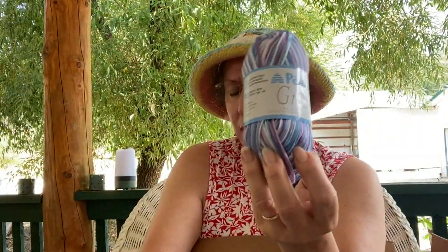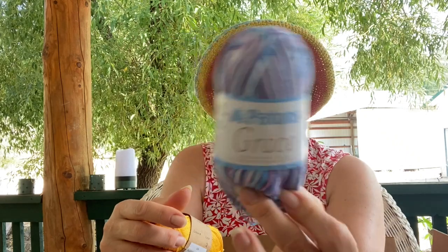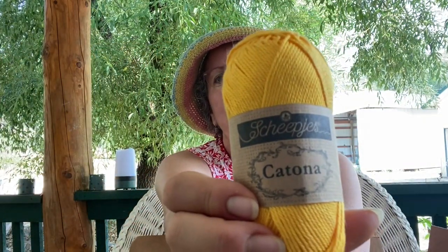So this Patton's Grace is 100% mercerized cotton. I think this sells for about $6 for the 50-gram ball. And I like these for making summer hats and other things. And also, okay, so if you like my hat, the link for my tutorial is below on that. And I never quite pronounce this right, so I'm just going to show you. And that is also 50-gram.